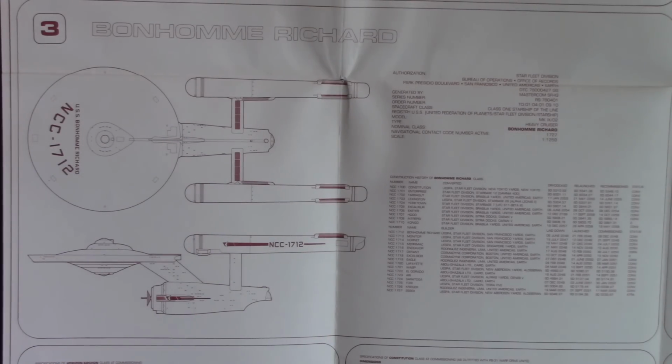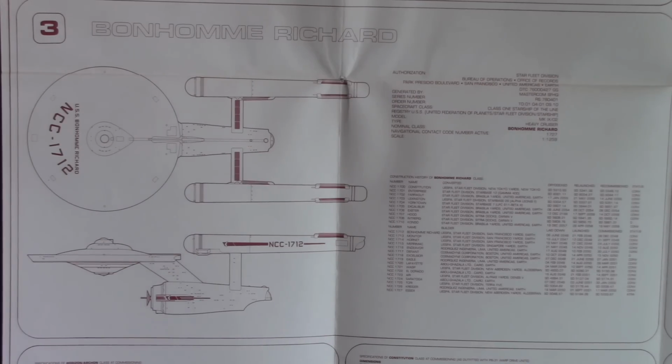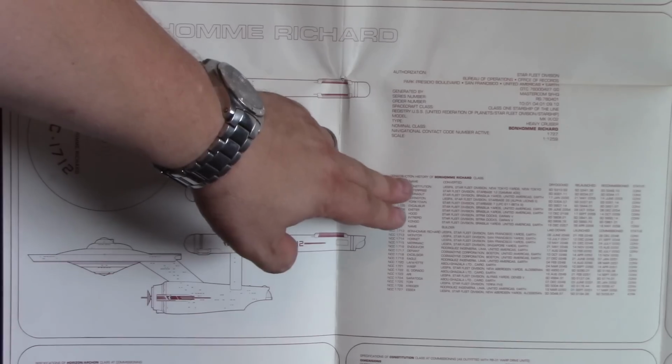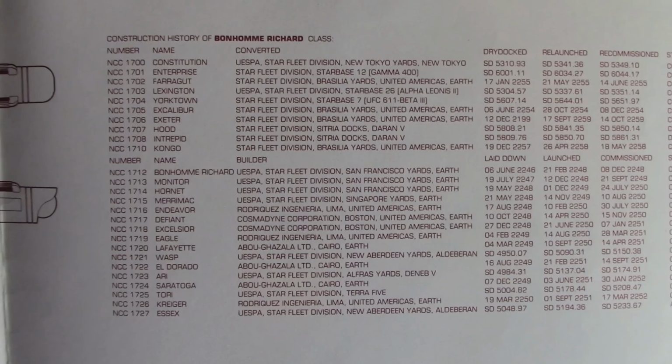Alright, next up is the Bonhomme Richard class, which is interesting because it's actually the standard production Constellation class cruiser. So we might all be wrong in saying that the production Enterprise was a Constitution class. It was based off that design, but this is the revamped version. And in fact, it does have the original Constitution class ships, but construction history of the Bonhomme Richard class, and then it goes into all the other ones that they made. First one being 1712, the Bonhomme Richard, and then the Monitor, Hornet, Merrimack, Endeavour, Defiant, Excelsior, Eagle, Lafayette, Wasp, Eldorado, Ari, Saratoga, Torrey, Krieger, and Essex.